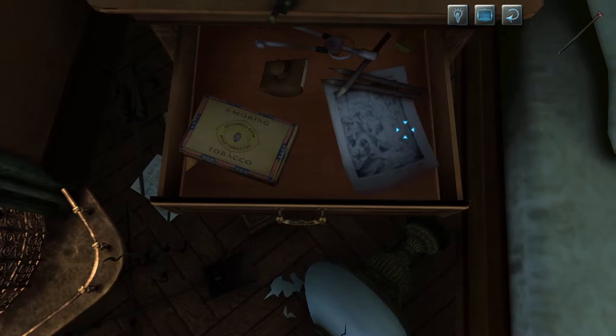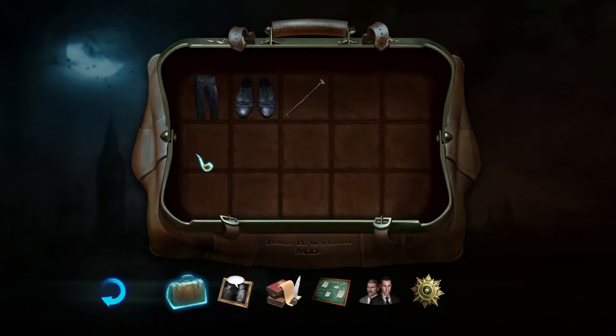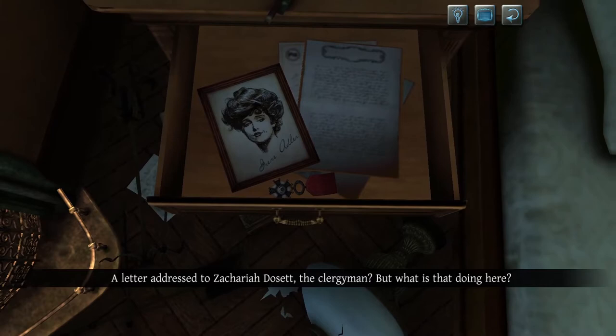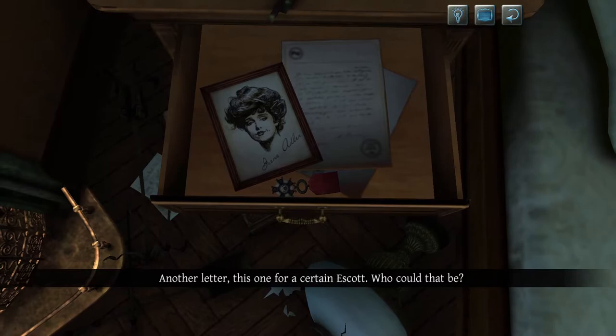Holmes's tobacco. Holmes's Victoria Cross. A letter addressed to Zachariah Dosset, the clergyman. But what is that doing here? It's a rent reminder. But why should Holmes be concerned about that? Another letter. This one for a certain Escott. Who could that be? This J.